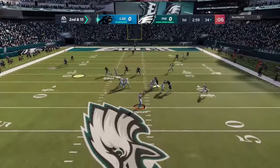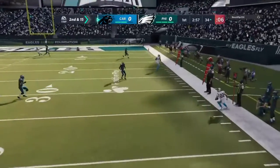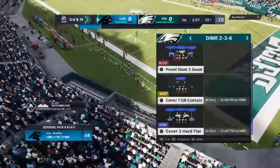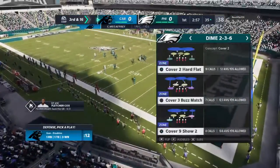On 2nd and 15 now. Bridgewater. He'll get this to McCaffrey out of the backfield. Just a 1-yard loss that time, but that's not what they needed. Now they're dealing with a 3rd and long.